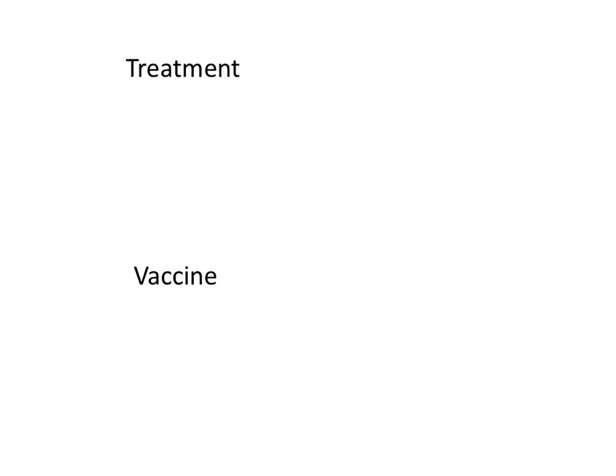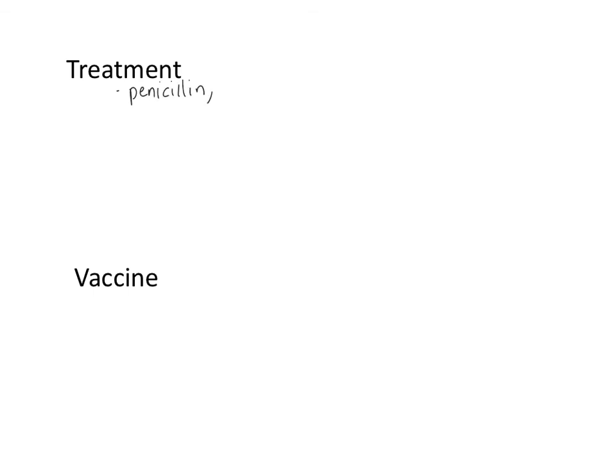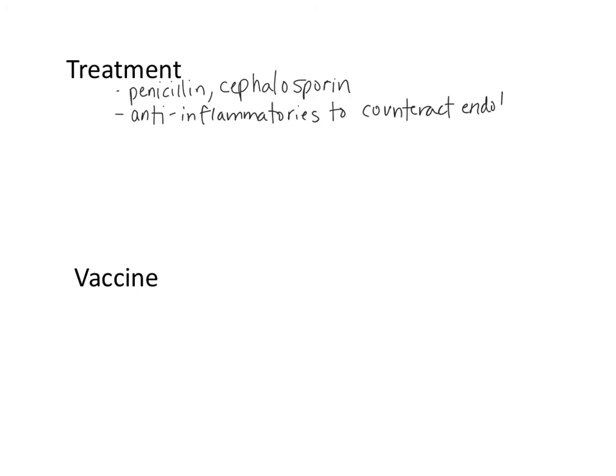So treatment and vaccine to finish up here. We typically will give either penicillin, or, which is kind of surprising that that's really used anymore, but that's according to the CDC, cephalosporins. Remember, those later generations of cephalosporin are able to cross that blood-brain barrier. Also, in conjunction with antibiotics, we're going to administer anti-inflammatories in order to counteract that inflammation as a result of that endotoxin release.